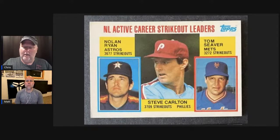But this is the National League active career strikeout leaders card. The reason I love this card so much is I think it's probably the last time Nolan Ryan wasn't the all-time strikeout king. In this card, Steve Carlton had 3,709, Ryan had 3,677, and Tom Seaver 3,272. All three guys ended up being Hall of Famers, of course.